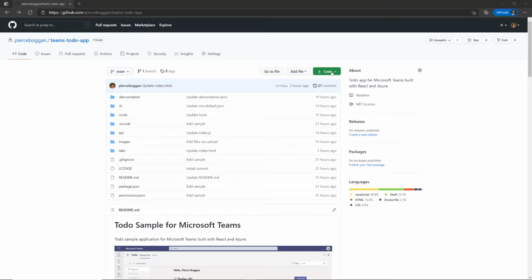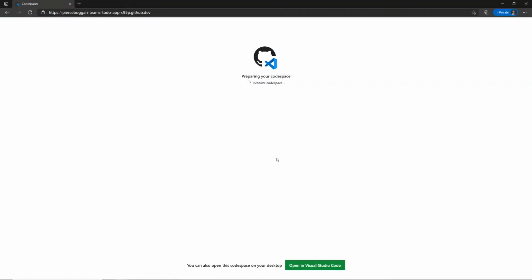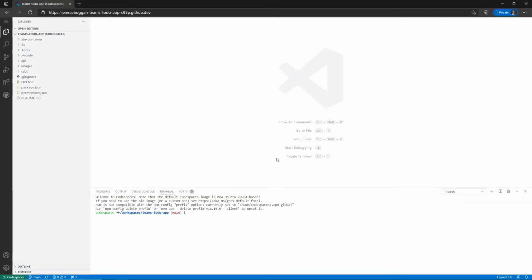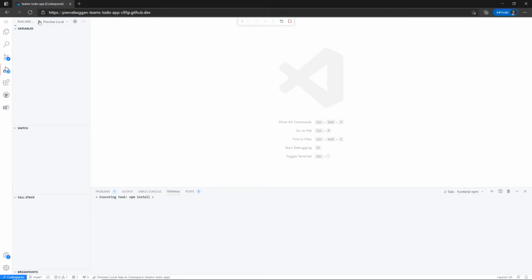The fastest way to build your first Teams app is with templates and samples in GitHub Codespaces. With one click, GitHub Codespaces creates and opens a pre-configured environment optimized for Teams development. I can also launch these templates directly inside Visual Studio Code. To launch my first application, I will click the debug button, which prompts me to log into my Microsoft 365 tenant on my first deployment.